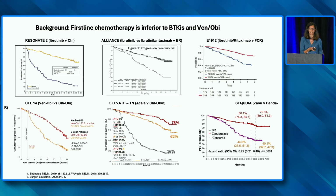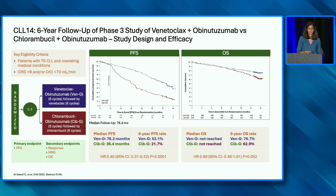I will spend a lot of time talking about the CLL14 trial, and you did hear about acalabrutinib and zanubrutinib as the newer agents in the covalent BTK inhibitor family. So CLL14 is a German CLL Study Group trial, and the 6-year follow-up of this study was recently presented. CLL14 is a landmark trial because for the very first time in the field of CLL, it introduced the idea of time-limited therapy. And what does that mean?